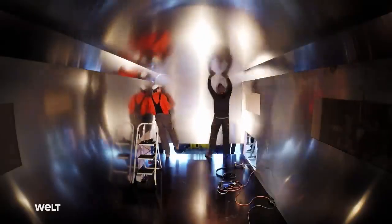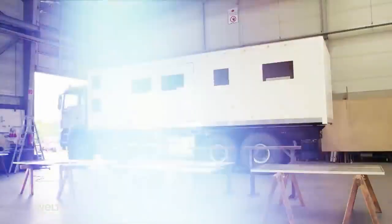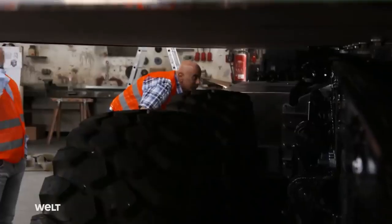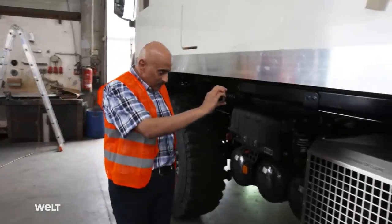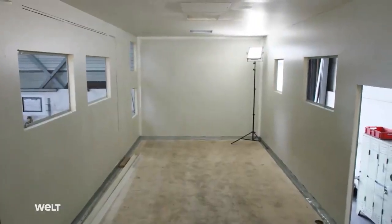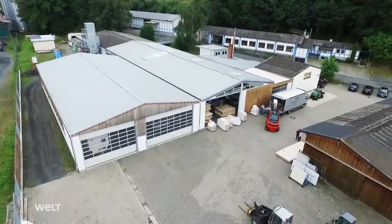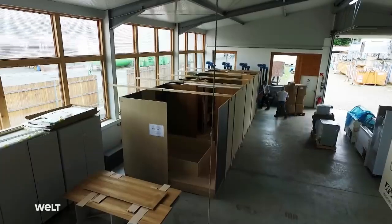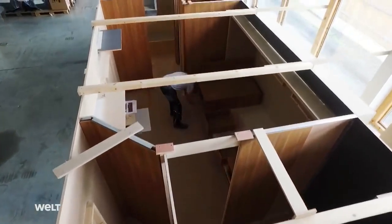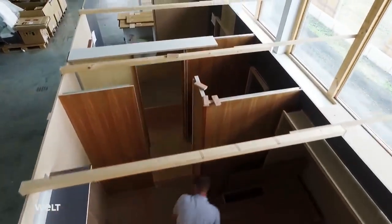The final wall is installed to close the 12 square meter box. But the residential unit for the prince from Qatar will be twice as big. His luxury liner has to be ready in just 5 months' time. A few kilometers away, the specialist vehicle manufacturers in Hesse have made a copy of the residential container. A carpenter is building the 2 bedrooms, the kitchen, the bathroom, and the extendable living area.